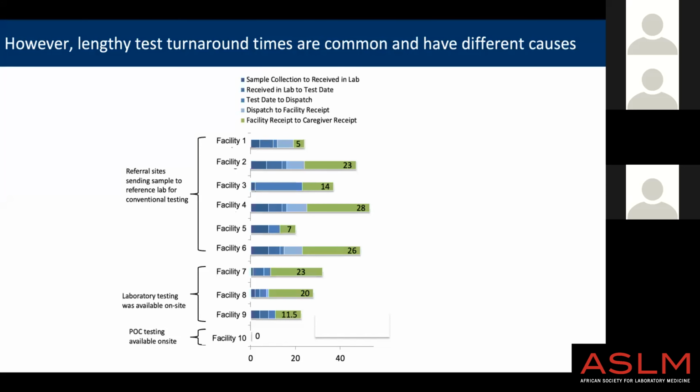And part of the reason for this is because of batching, because samples are batched. Sometimes at the clinic, sometimes they involve dry blood spots, and this is for viral load and for early infant diagnosis. They're batched, HIV viral load and early infant diagnosis. And then even in the lab, the samples are batched and scheduled for testing. And then results also get batched and get ready to be picked up, and then hand couriered back to the clinic. And even in the clinic, there may be batching of results, and then they're filed into patient files and so on. So there are lots of delays throughout the entire process.